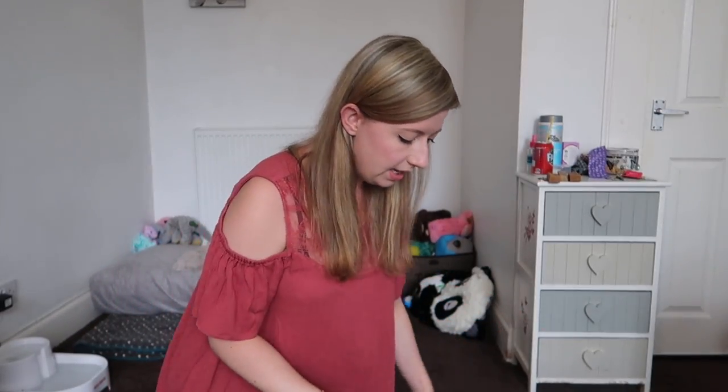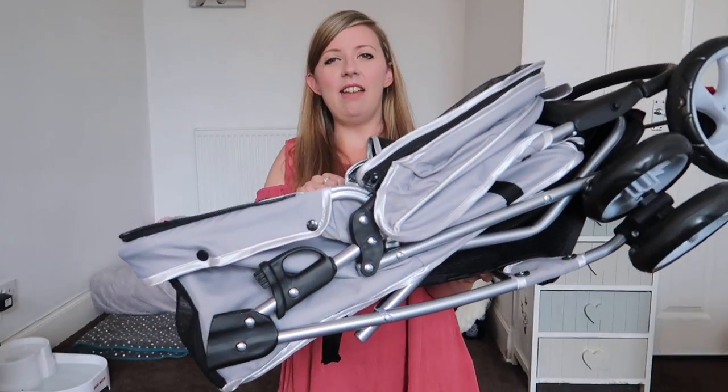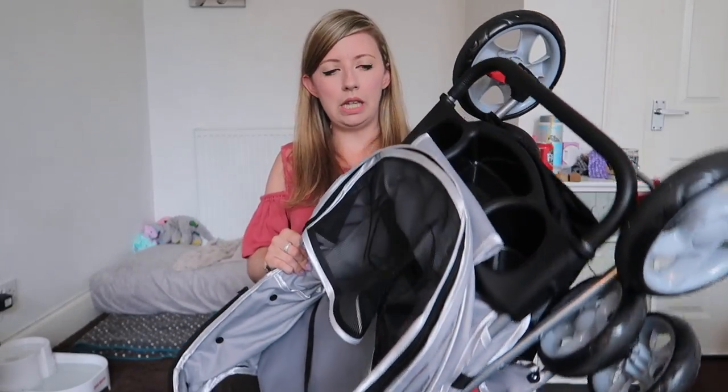Okay, so this is the pet stroller here. Now I'm going to need to lift this up because I do have my camera on a tripod. When it is set up, it's going to need to be on the tripod, so I'm going to lift this. And I am very strong, I'm like the Hulk. So this is the pet stroller here. This is it flat packed and folded up.